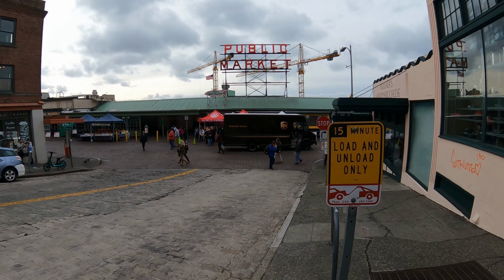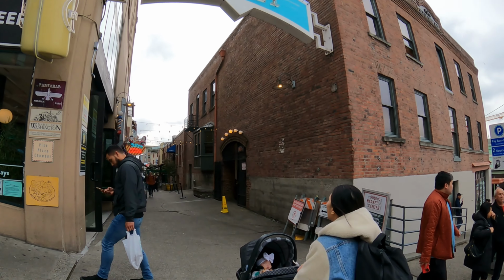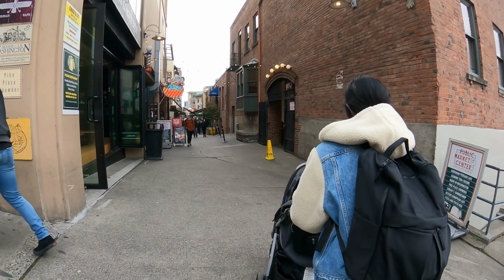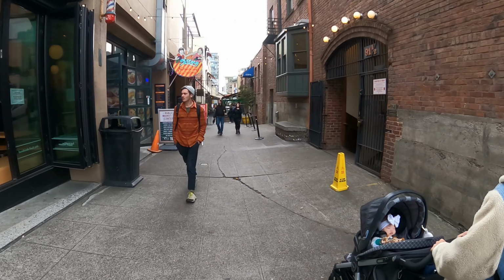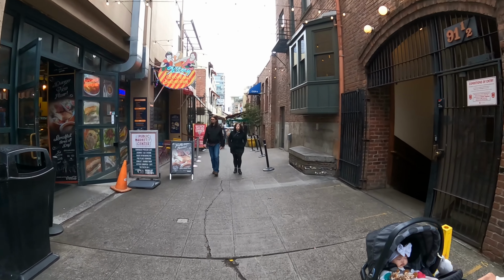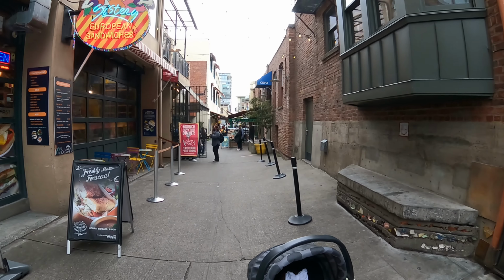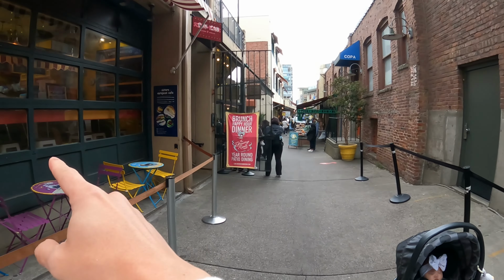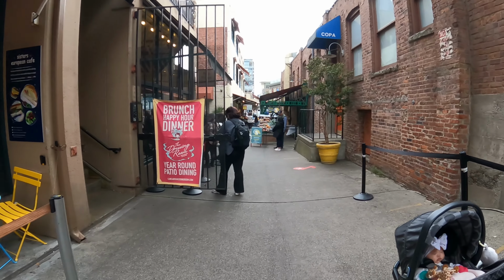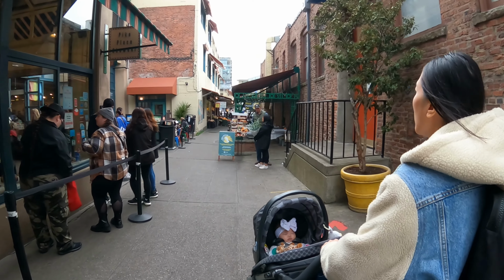Okay, you can go take a look. Post Alley. This place must look nice in summertime. There's a lot of outdoor seatings. These doors definitely can open up. Oh, look at these buildings.